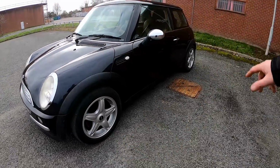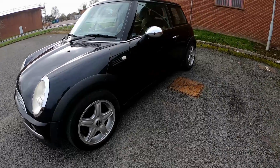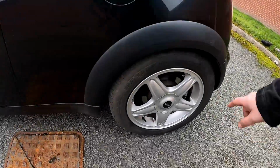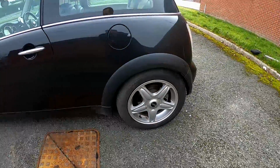And the alloys set it off perfectly. Nice alloy on them, nice and clean, not curbed up. Tyres are all decent. I said the back tyres look fairly new. Them Landsail on them. Discs and pads don't look that old either. They've not been on more than a year or two.